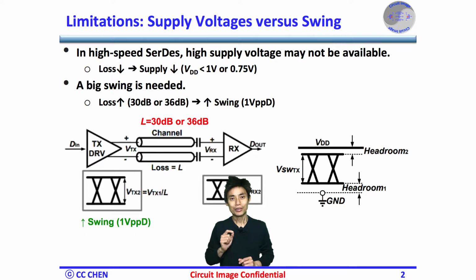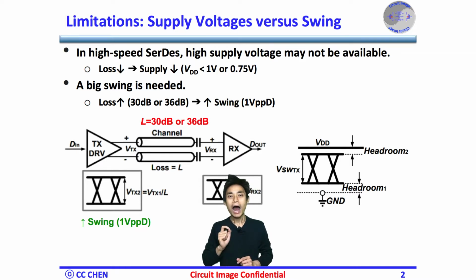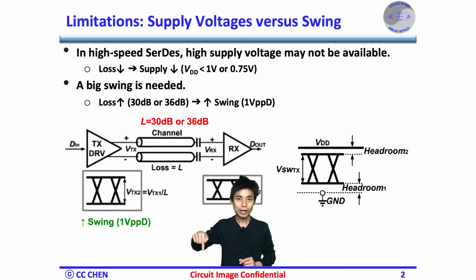In addition, the SerDes system will leverage all the advanced technology scaling benefits like low power, high speed, and low area. For example, CV²f power scales well for digital circuits to achieve low power while the supply voltage is reduced to below 1 volt or even 0.75 volt in a 5nm FinFET technology. Unfortunately, the reduced supply voltage may have a fundamental constraint on the analog circuit's headroom.